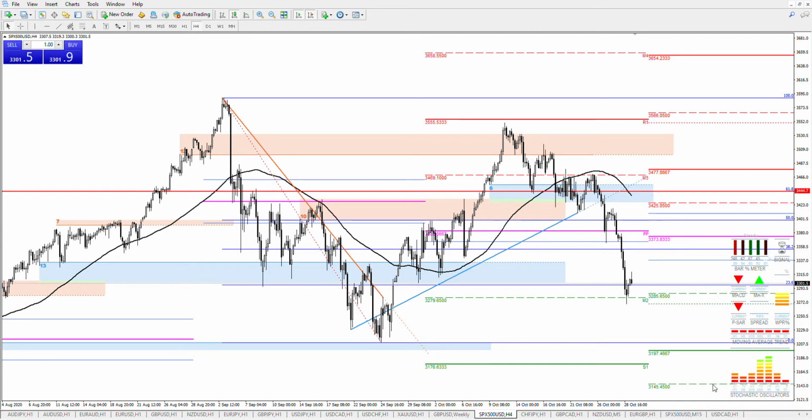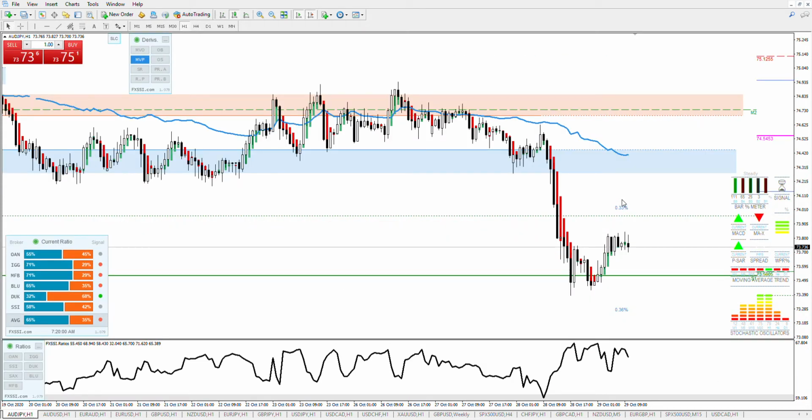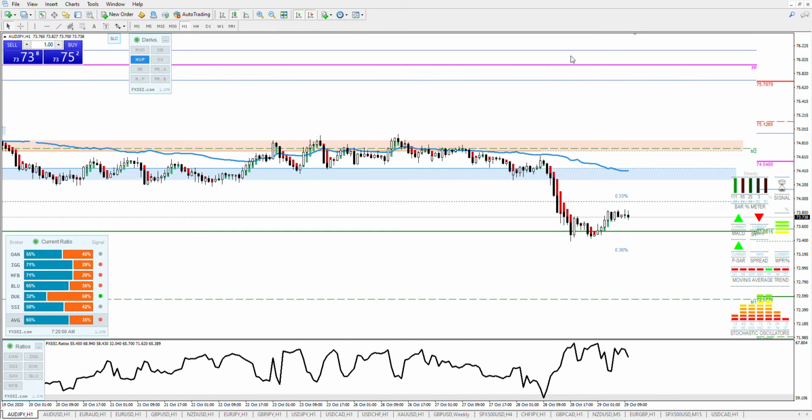Okay, and also check your technicals as well. It's quite bearish. AJ above 74.02, quite close, and 73.28. Just keep an eye on the high level to sell, and your monthly pivot is up here.